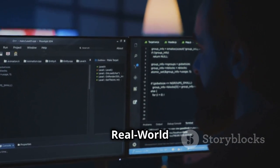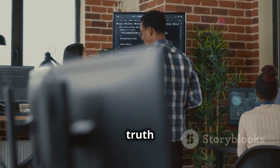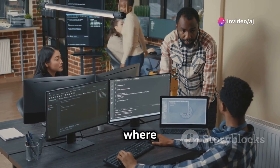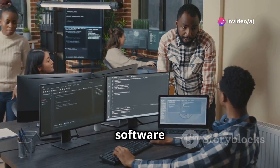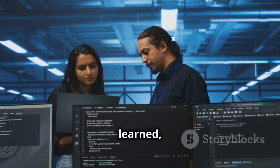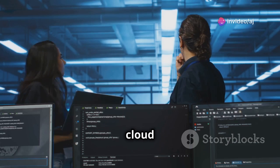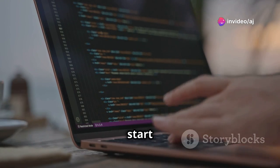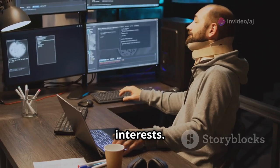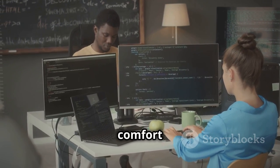Chapter 9, Building Real-World Projects, Turning Knowledge into Tangible Results. Here's the truth, nothing beats real-world experience. Building projects is where the rubber meets the road in your software engineering journey. It's where you apply everything you've learned, from front-end and back-end development to databases and cloud deployment. Don't be afraid to start small. Begin with projects that excite you and align with your interests. The key is to choose projects that challenge you and push you outside of your comfort zone.